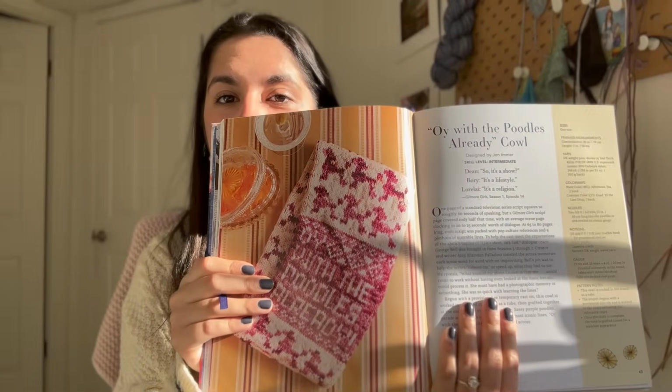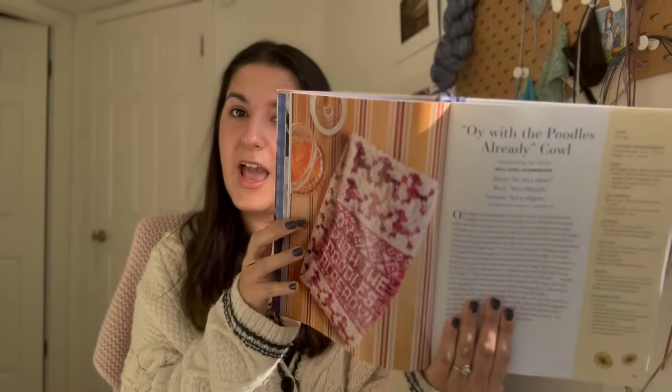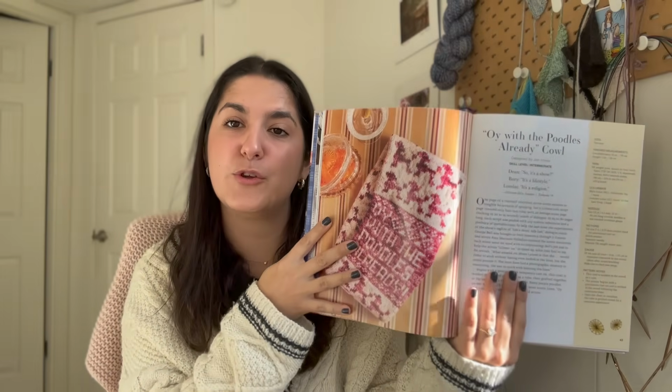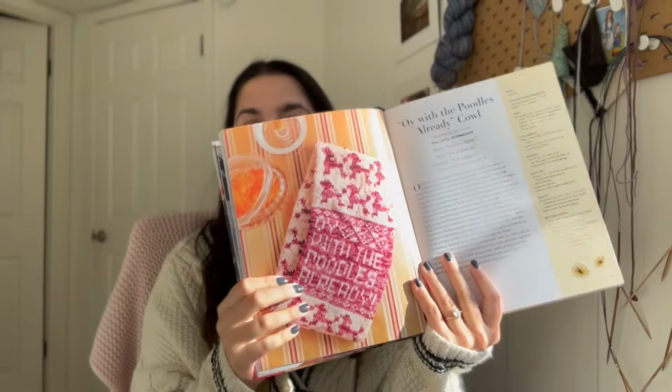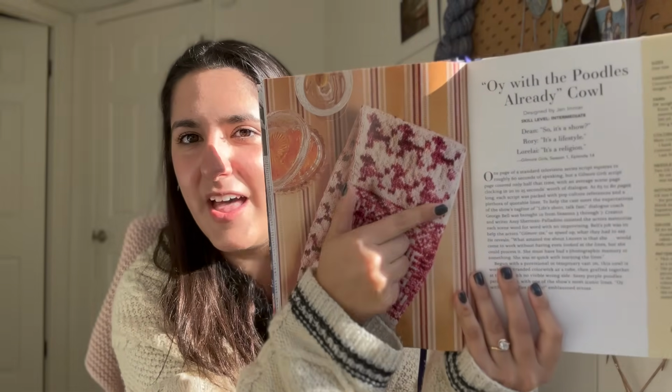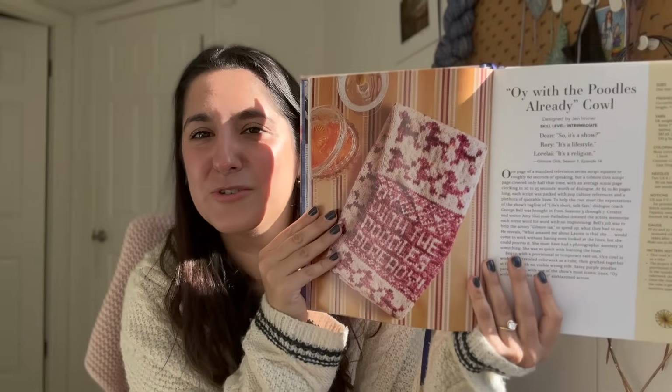My aunt did request a project, and I will so willingly oblige because this was such a sweet gift. She wants me to make her the "Oy with the poodles already" cowl. If you don't watch Gilmore Girls, this probably sounds like gibberish, but if you know, you know. It has letters. I've never done lettering in colorwork, so that will be fun. And then this little poodle motif, which is so cute.